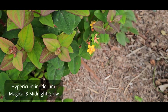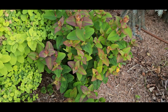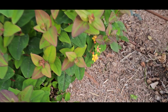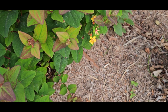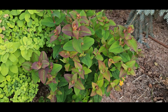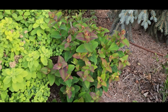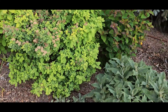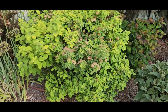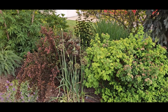And we've got the first blooms on my hypericum. This is a St. John's wort, and I'll put the name, I think it's Magical Midnight something, on the screen. But I love this one because you get the yellow blooms, red seed pods, and the wonderful leaf color all together, and it's an absolutely gorgeous plant. I love this plant. We're already past the bloom on my Glow Girl spirea, but the chartreuse color is shining against my Little Devil ninebark.